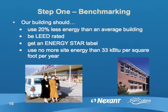So I want to throw out some examples of different types of targets you might use. We see these a lot in new construction projects, but it can apply to existing buildings as well, and what they actually mean, how useful they are for getting something done. You could say, I want our building to use 20% less than an average building. That sounds like a nice goal, but could you really define what an average building is? It's quite squishy.